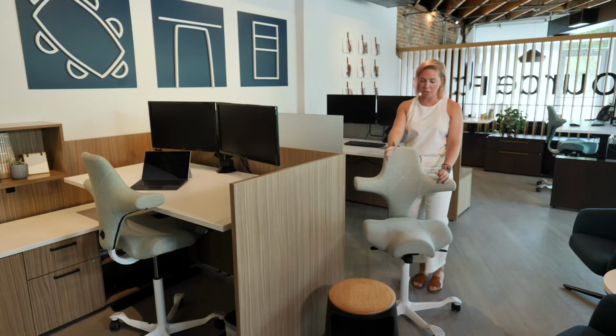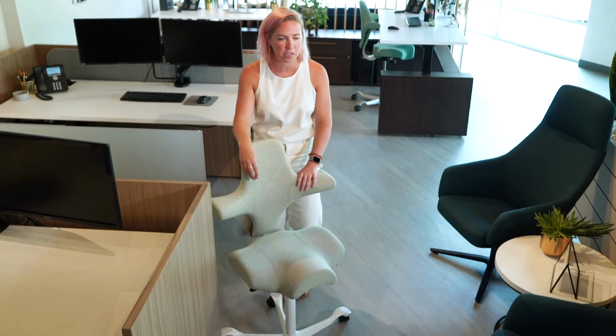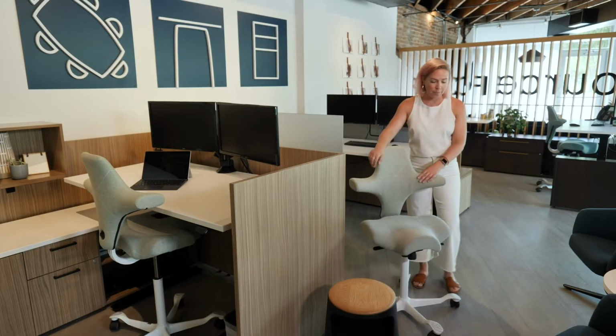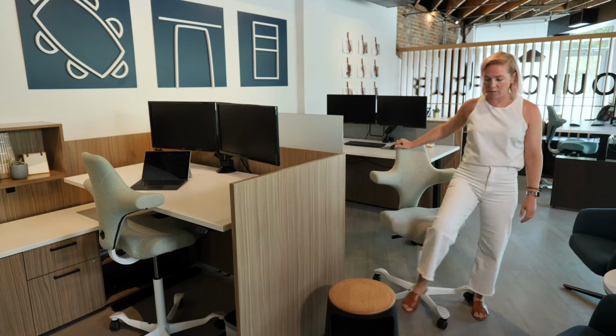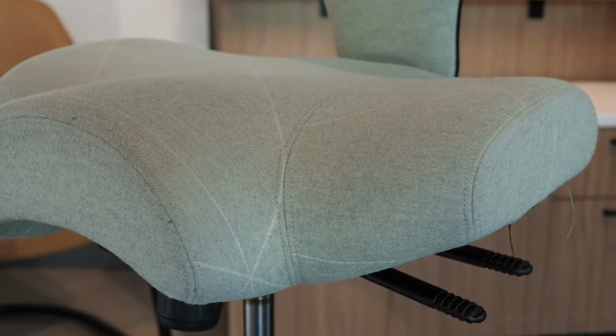We have actually been selling this chair for over 30 years here at Source 4. We are big advocates of this chair. I sit in this chair, and everybody else basically in this office sits in this chair as well. So Hog Capisco is originally based out of Norway. It was inspired by a horse saddle.